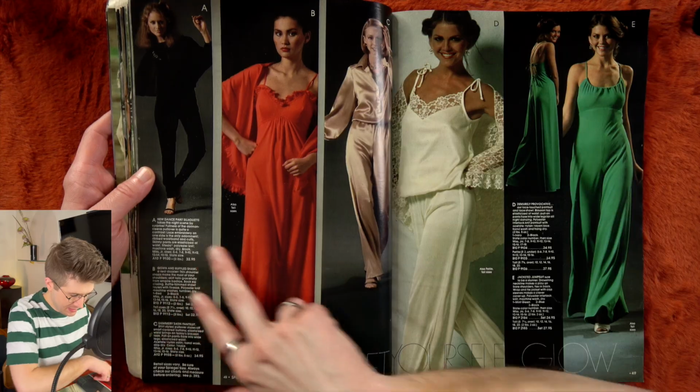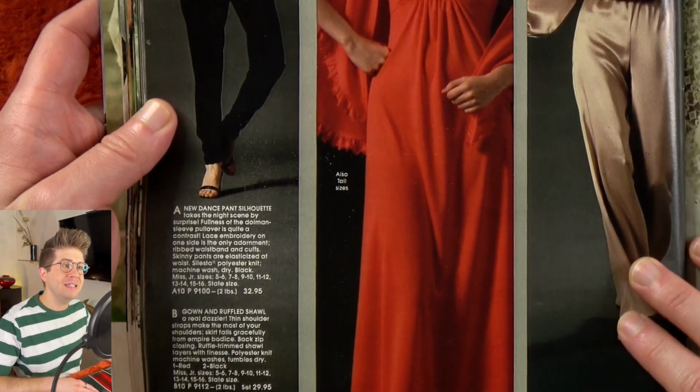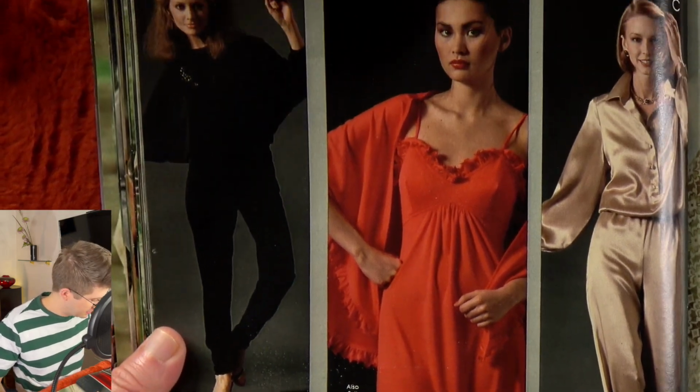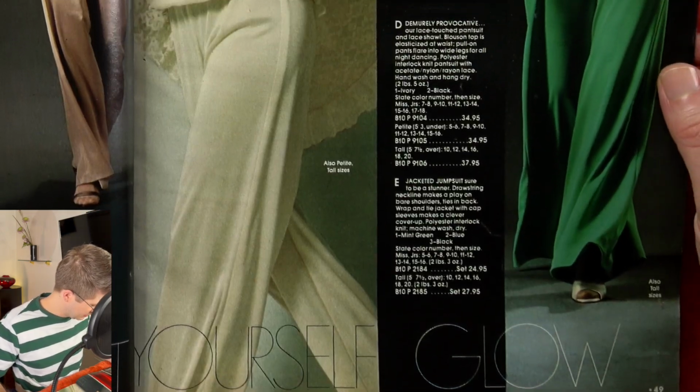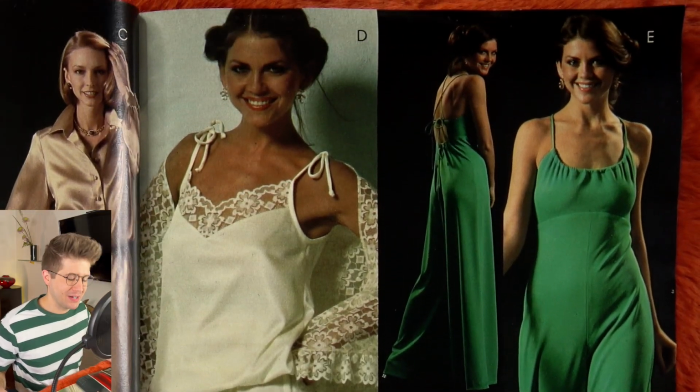Let yourself glow. These really look like pajamas to me. They look so pajama-y, but I guess they aren't. I guess these are also kind of being identified as dance wear.